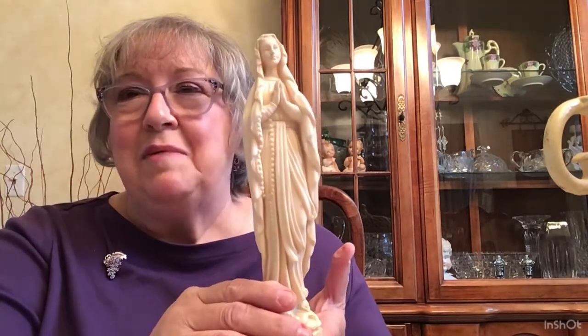This one is from the 1960s and is worth about $50 today. Mr. Santini passed away in the early 1970s, so he was very much involved in the business and working in the business when this statue was created. His larger pieces and more intricate pieces can go at auction for thousands of dollars. His mid-sized pieces, depending upon their intricacy, can go for $700, $800, and $900 online. This lady is about $50.